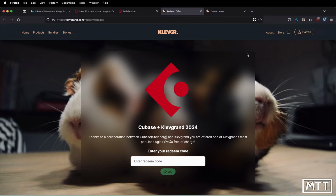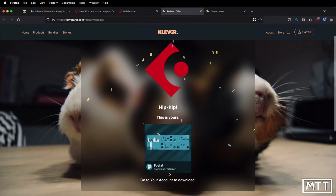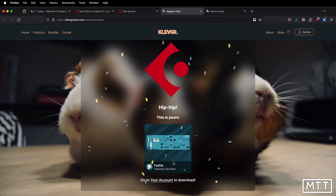So for instance, in the case of Clevgrand, once you've got an account and you're signed in and you click the link, then you'll get to this page. You can put in your redeem code and you'll be good to go. So each one of these, there'll be a bit of friction to do it, but ultimately, you'll probably have to set up a few accounts and then put in your redeem codes. But the instructions on all of these are pretty straightforward and should work for you. So there you can see I've just put my code in and now I've got Phosphat, so I can download it, etc., and away we go. You should find it the same with all the others. Obviously it's up to you whether or not you want to sign in, get a Splice account, that kind of thing.